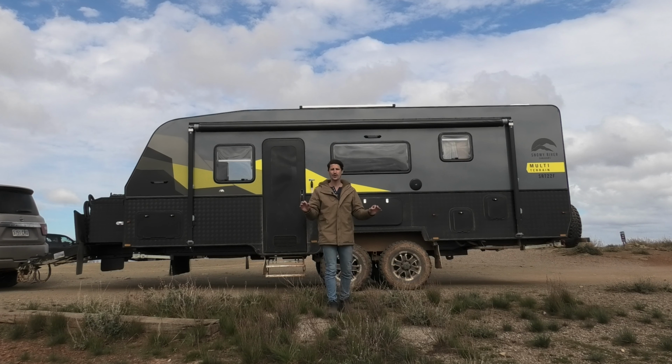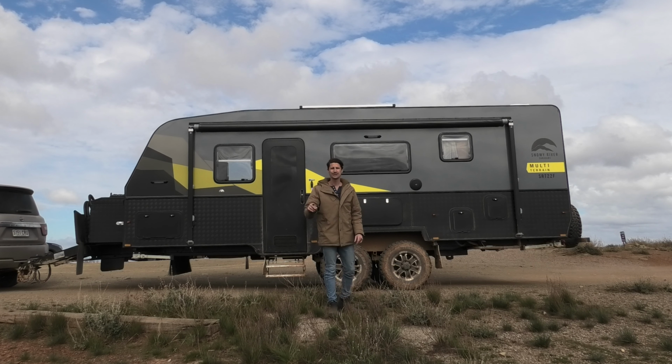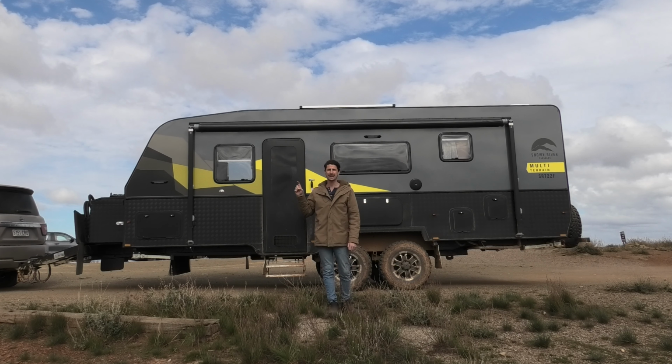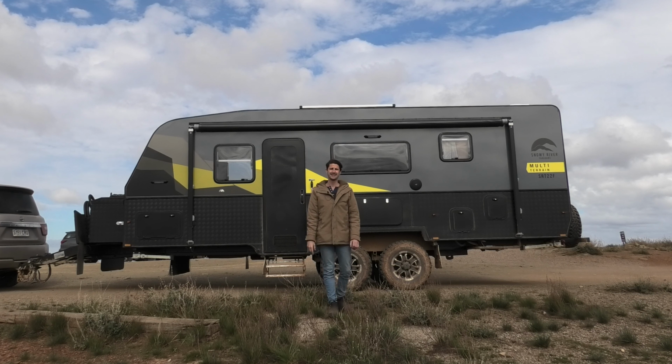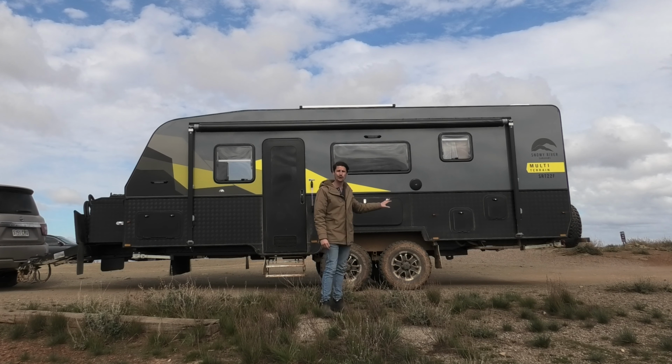And I've got to tell you, it was worth coming up here for three reasons. One, of course, the beautiful view. Two, to prove that the Nissan Patrol is an amazing tow vehicle. You get great quality for the money. And three, of course, the Snowy River SRT is an amazing off-road caravan.